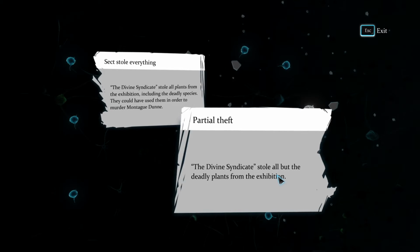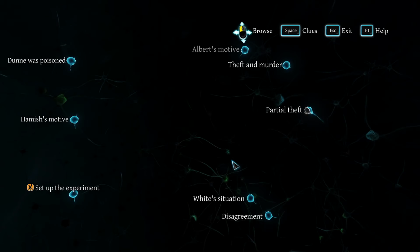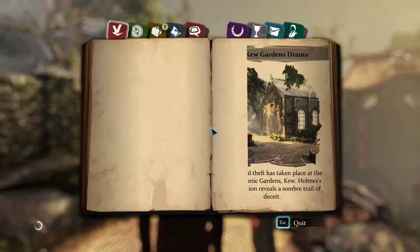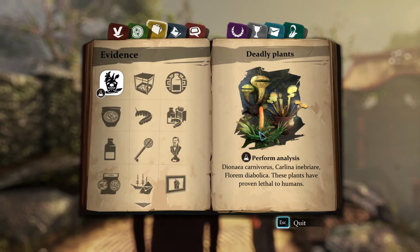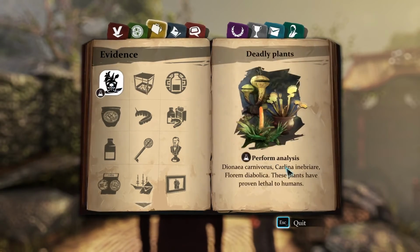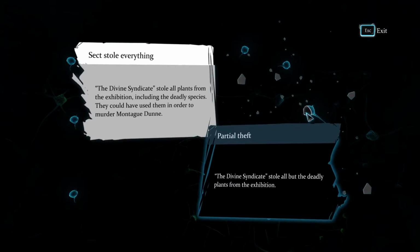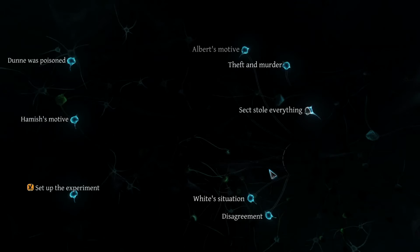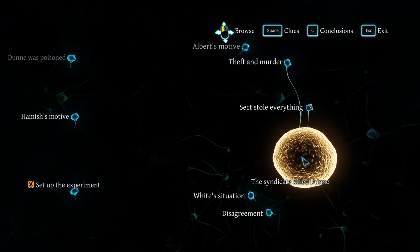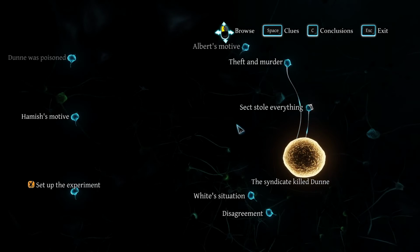Oh, but I should know. I should know because it's written on it. Wait a second. It's written on the plants. So yeah, those are the 3 plants, and I got them from them. So, well, they stole the deadly plants. Already? What? No. No, we're not going to jump to that, no.